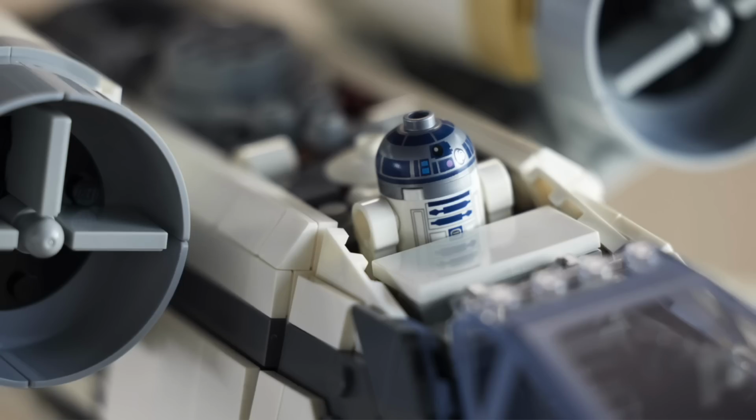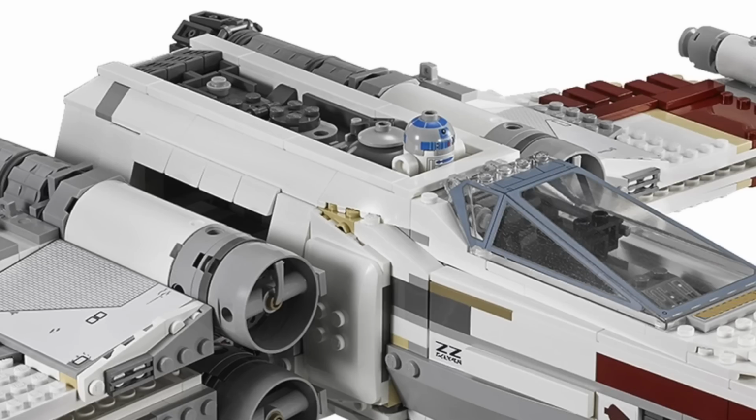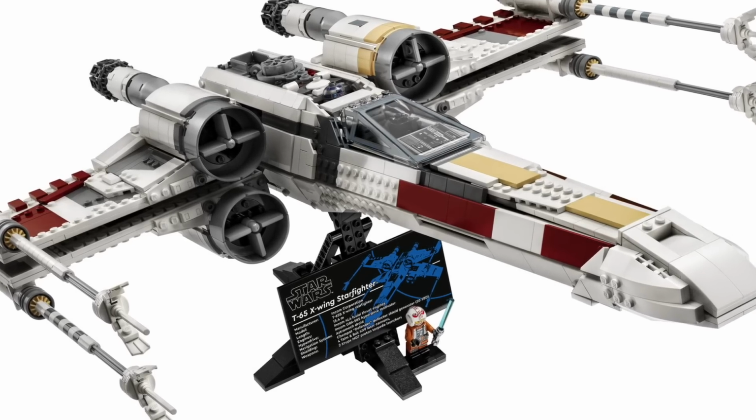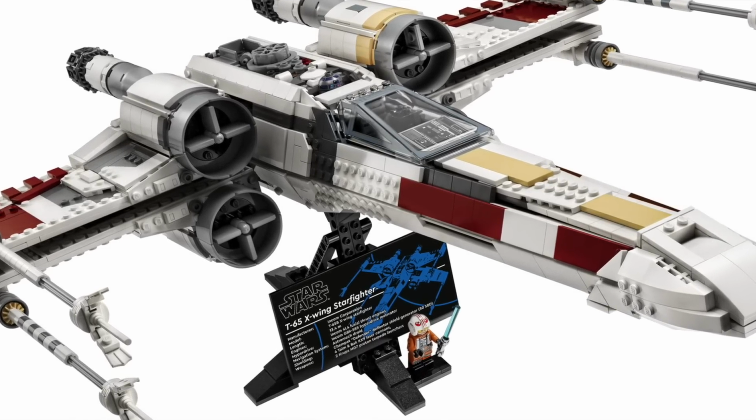It didn't look all that great in 2013, although it was a little bit better then because the X-Wing, I think, was a little slimmer. This one's a bit of a fatter X-Wing. We'll show a comparison pic in a minute, but it doesn't quite work for R2-D2 there. I'm just not a fan of that.